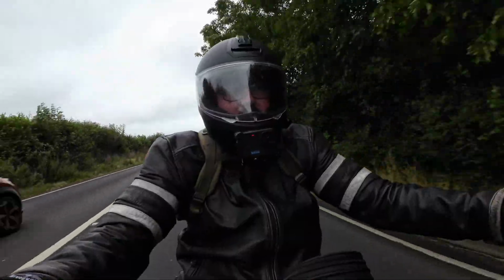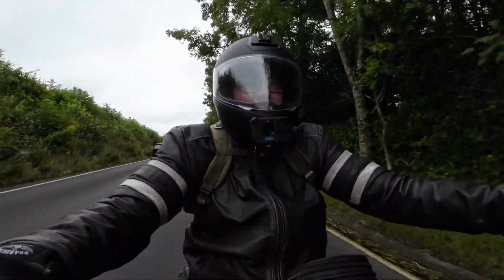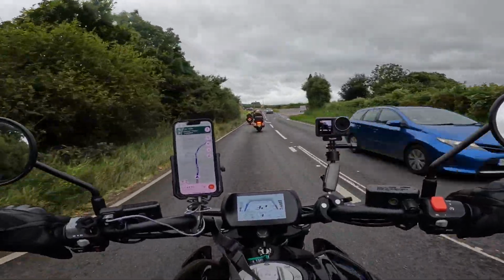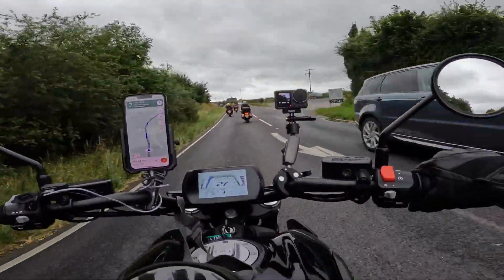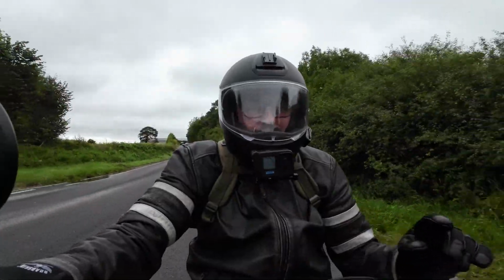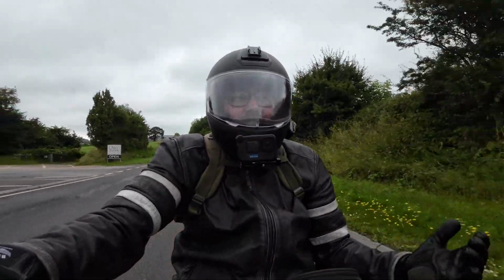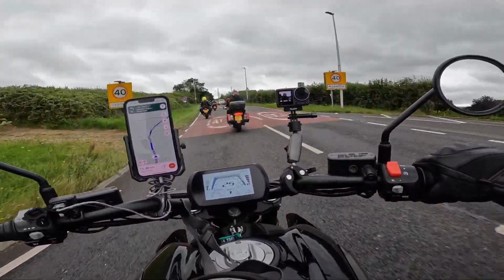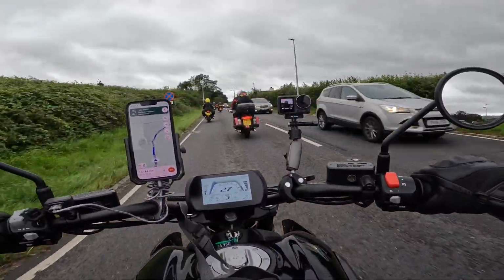Right, we're now down to 98 miles till we hit our destination, so we're going to be cruising down these A roads, and obviously it's quite busy, but if we get a bit of open space I'm going to give it a bit of a blast and have a bit of fun. But again, even cruising at these low speeds, it's alright. She purrs along quite nicely. Right, let's get some miles in.